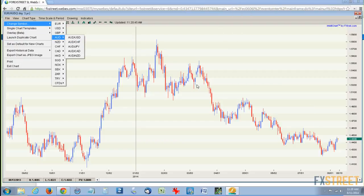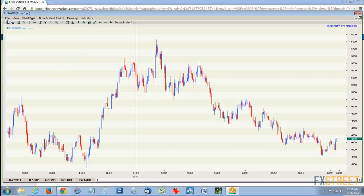But we'll see. Clearly what you see is that the euro has bottomed out against the commodity currencies for the time being, and you do have potential for a little bit more upside. But it's consolidated in my opinion. It's just consolidated.